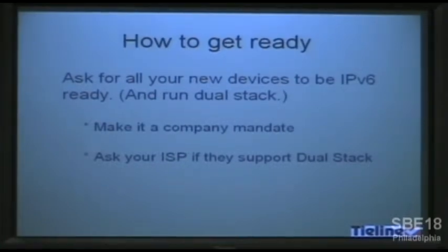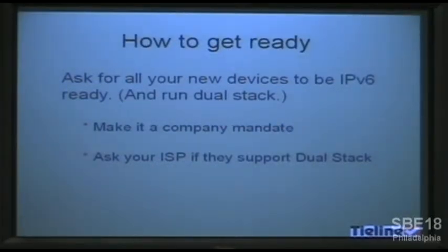Basically, what I'd really encourage everybody to do is just make it a company mandate. From your broadcast equipment to what you're doing in the front of the office, just write up a little mandate saying, hey, when we're buying equipment over this amount, let's make sure that it's IPv6 compliant. And just ask manufacturers whether they are or not. And ask your ISP if they support Dualstack. You know, they may not, but if they start hearing it, they'll start looking into it.